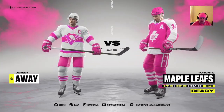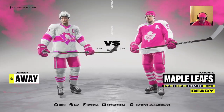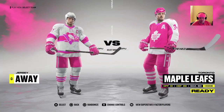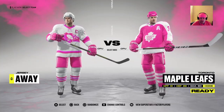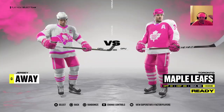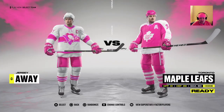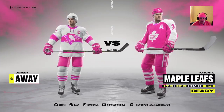So what we do here is, of course, play a simulated game between my two favorite teams, design their jerseys, and put on little all-star teams there as well. Since last year's was in Pittsburgh, I believe this year will be in Toronto, so Toronto will be the home team for it as well.